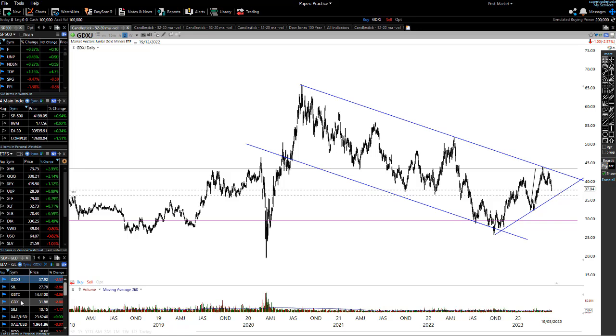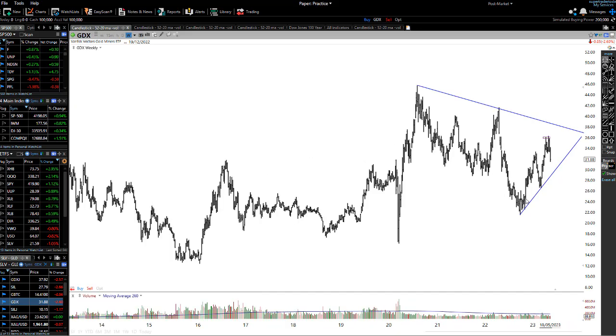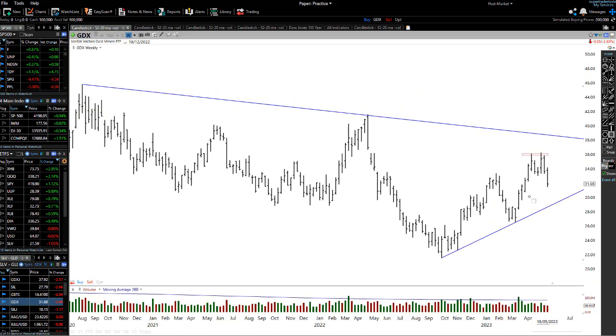If I go look at the GDX itself as well, let's go back to the weekly charts. Look what's actually happening with this weekly chart. We're still making very strong moves. We have this low through here, a big strong move up, then come back down. What's happening here? A higher low, a big strong move back up. So the trend is still up right now on the GDX, very strongly.